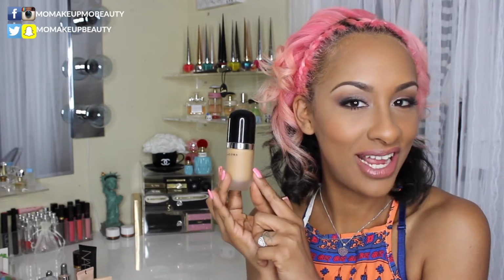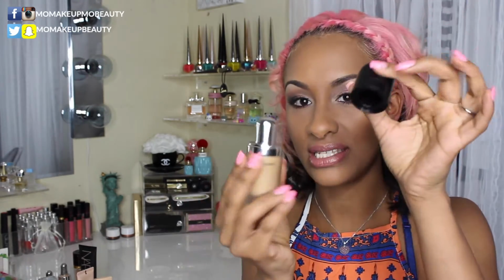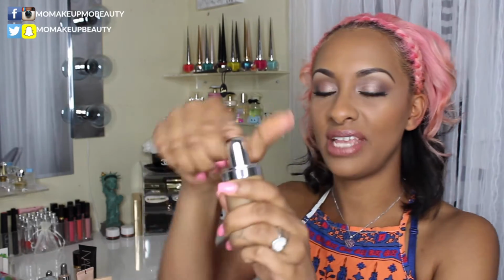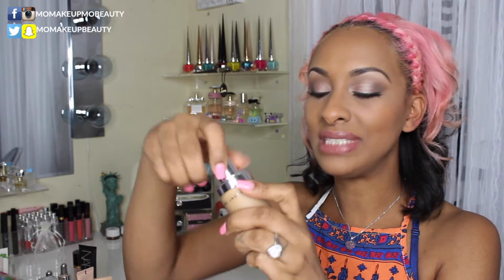Let's talk about product design and functionality. Glass bottle. It has a top that you pull off, and then you have this little dauber looking thing. Not the biggest fan of that. I wish it was either a dropper or a pump.